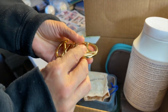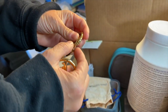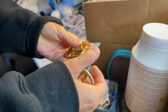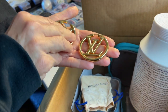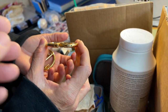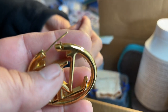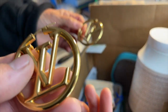Even if that's not gold, if it's real Louis Vuitton, that's money, right? It's gold. There's no way that it can't be gold. I'm not familiar with them, so I don't know. I'm just saying Louis Vuitton for real would not put something that's not real gold. So you don't see any markings? Let me feel it. It feels like gold. Yeah, it does. It's not super heavy, but it's not super light either. They're definitely hollow, but we've got to weigh these.